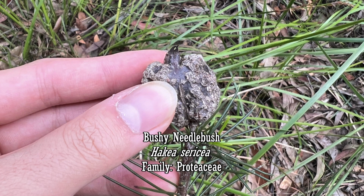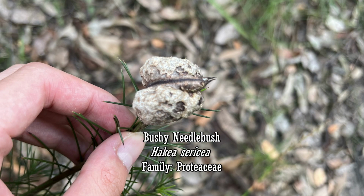So we eventually conquered the steeper part of the track and walked out, we finished, but right at the end, I guess we'll finish off with this Hakea. I'm pretty sure this is Hakea sericea. I don't know how to pronounce the specific name. I apologize for my very bad pronunciation of these names, but another Hakea with its dense woolly follicles.